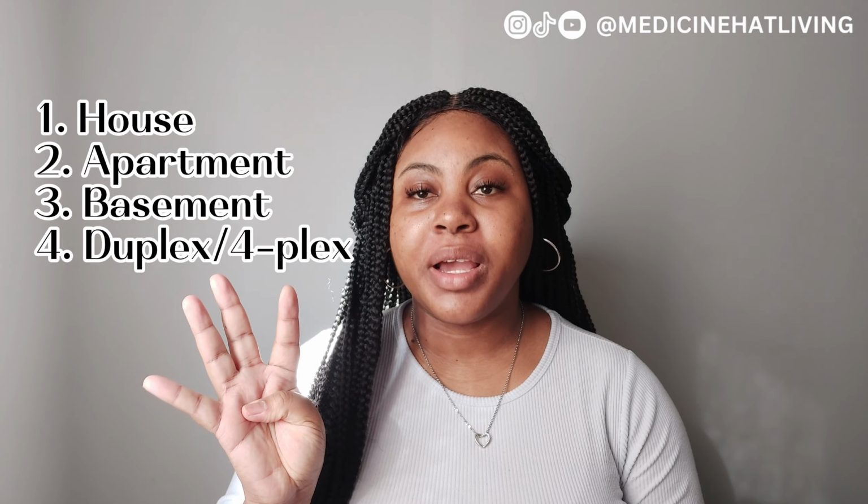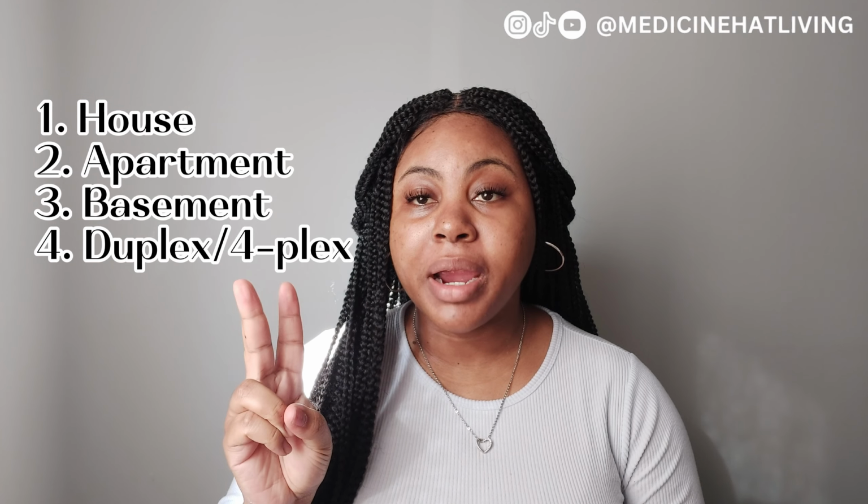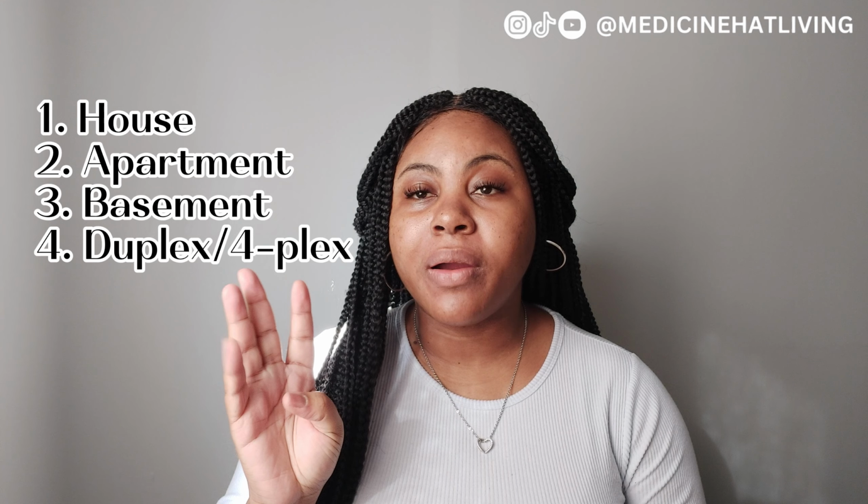So basically, there are 4 types of housing in Canada. You can have a house, an apartment, a basement suite, or a 4-plex or duplex. So a house is self-explanatory. It's someone's home that you're renting, an entire single detached home. An apartment is usually in a large building with other similarly sized apartments, and oftentimes apartments will come with some or all utilities included in the rent. Then a basement suite is basically living in someone's basement. So you can be living under the landlord, or you can be living under another tenant as well.